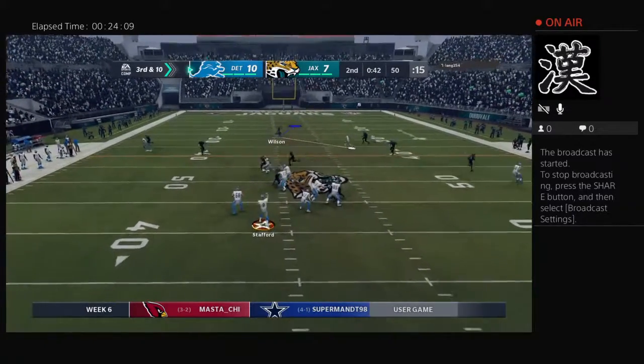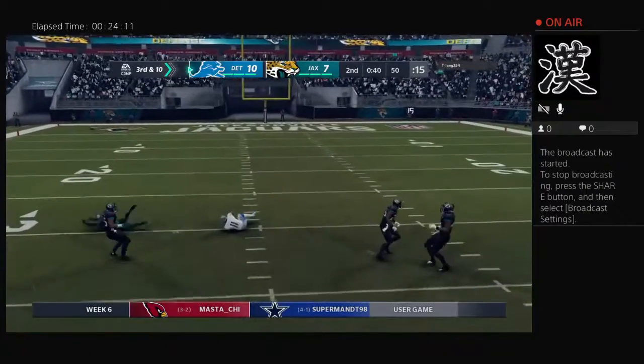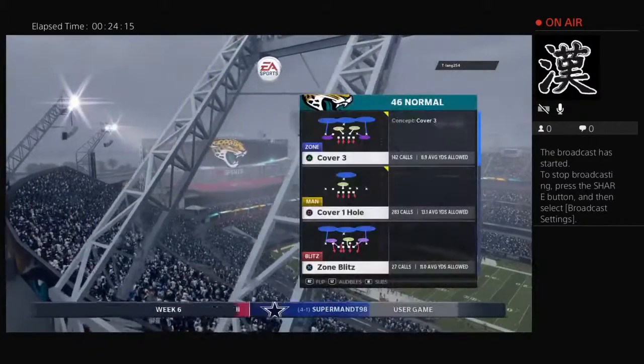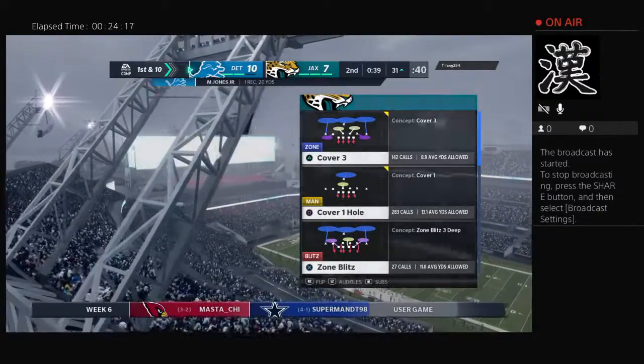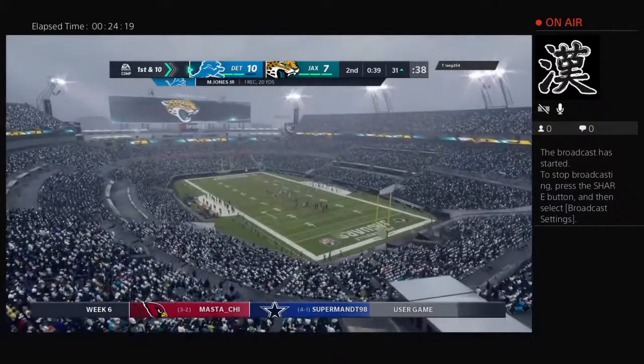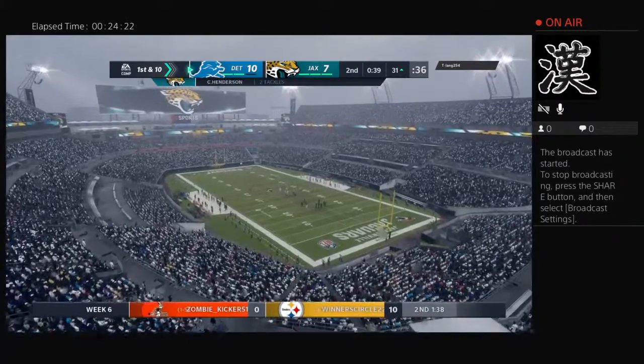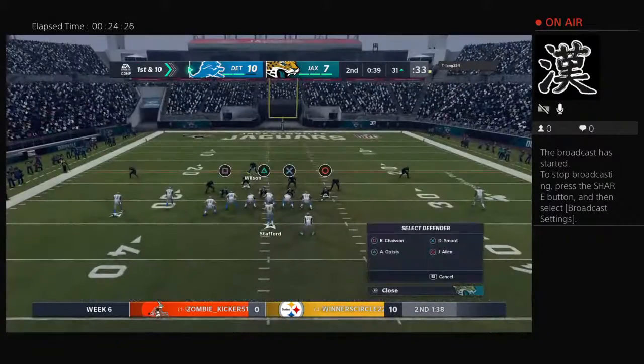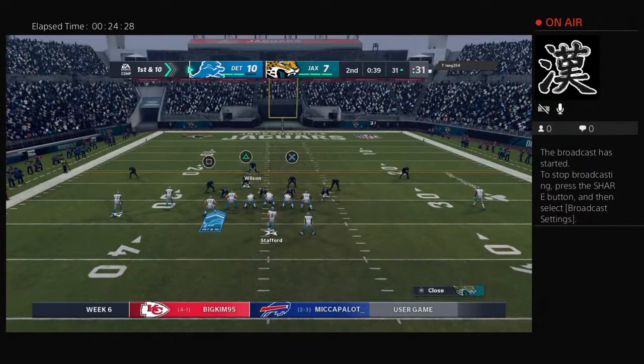From the 50 at Stafford. And he's going to have another first down as the tackle's made at the Jaguars' 31-yard line. Now the offense is going to use the first of their timeouts as they stop it here with just under 40 ticks to go in this first half. Line of scrimmage, the 31 now on 1st and 10.